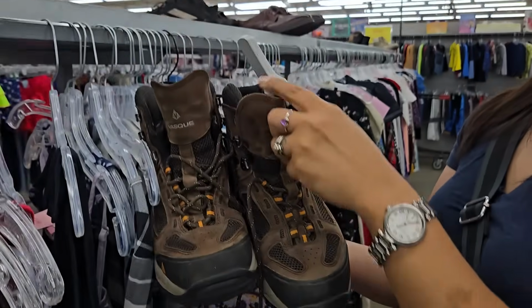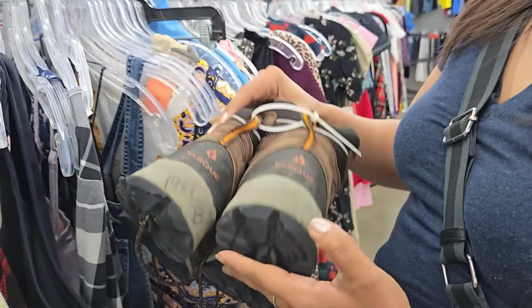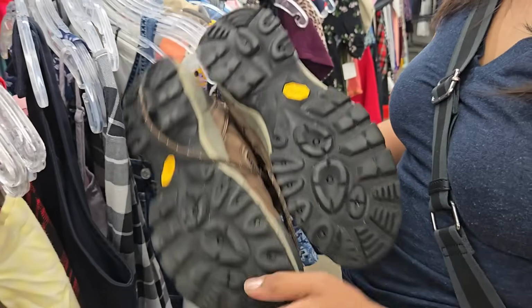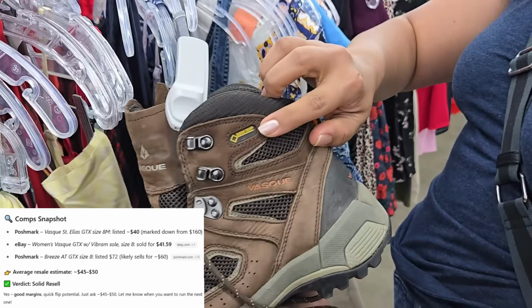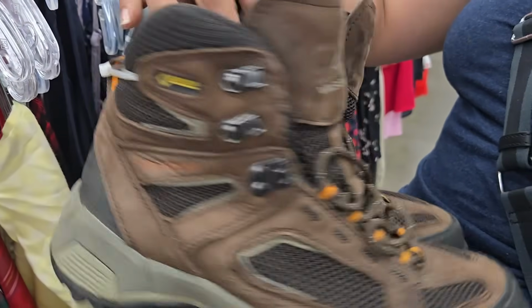This boot brand is called Vasque, and it is a good one. I sold a couple of them on consignment before and they did really well. The condition overall was great on the outside. The inside though was not the best. I did like that I had that Gore-Tex and that Vibram feature too. Those are great keywords to add to listings. ChatGPT was encouraging me to buy them. It said it'd be a fast flip, but because of the condition inside, I didn't get them after all.